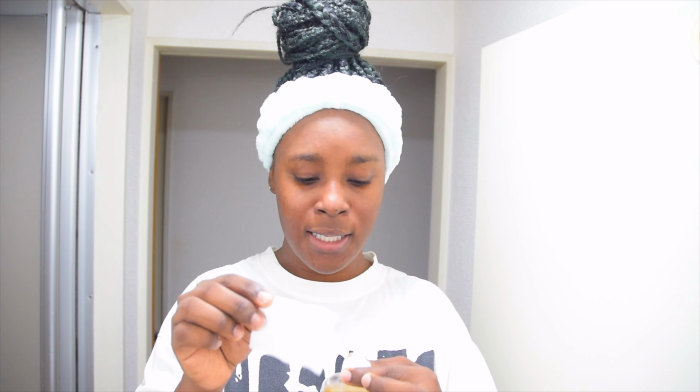You can't apply a skincare product over a wet face, you know what I'm saying, or just a sweaty face basically. So this is the reason why I want to make sure I fan my face. It speeds up the process of the skincare products drying down into the skin, so you can apply skincare products after skincare products.